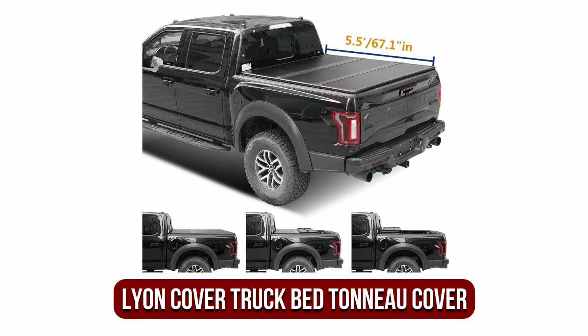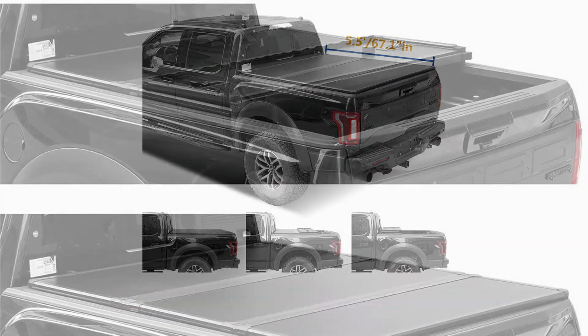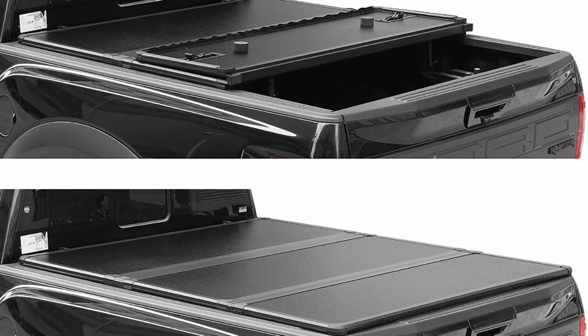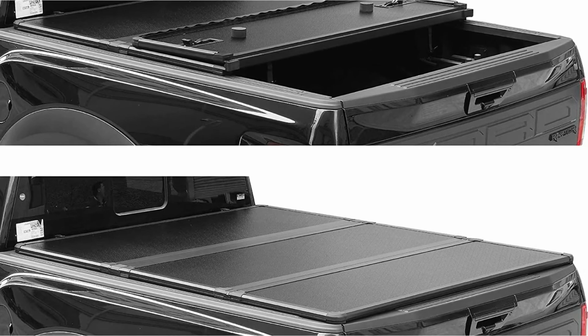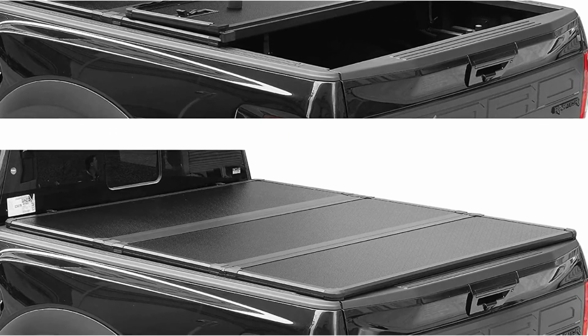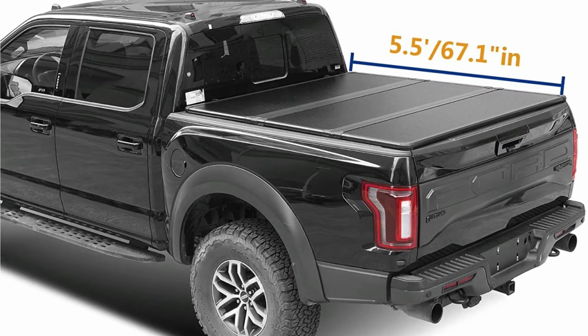The 5th product on our list is the Lyon Cover Hard Trifold Truck Bed Tonneau Cover. With 3 years of warranty, the Lyon cover is a terrific choice you can choose. The cover is made of great material. It is made with fiberglass that keeps cooler than aluminum in the heat. Not only that, the skin of it may provide better resistance from scratch, wetness, or any difficult elements of climates.